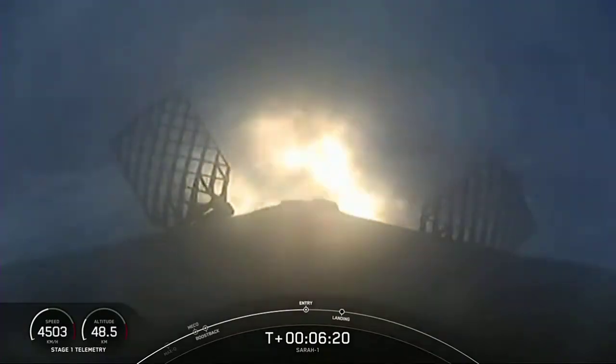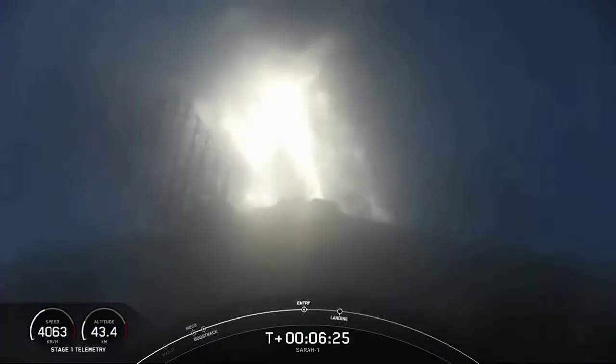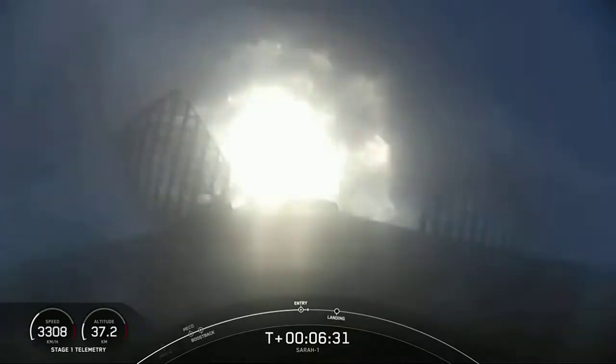Stage 1 entry burn has started. And there's the entry burn. So 3 of the 9 engines on the first stage have relit. As you can see, we are indeed slowing down the first stage.